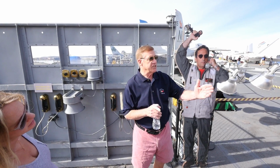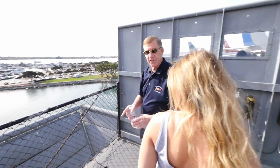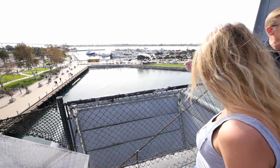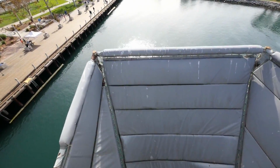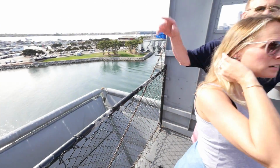If a plane looks like it's going to hit the fantail, everybody runs and jumps in here, into this net, which takes you down underneath. Of course, this isn't here, but it takes you underneath it. They've had planes hit and disintegrate.